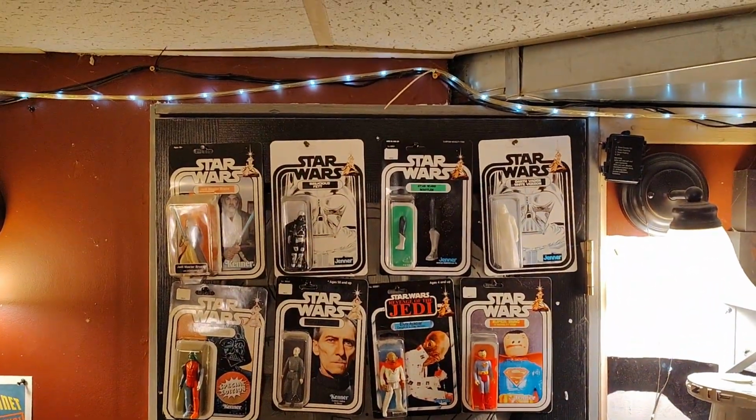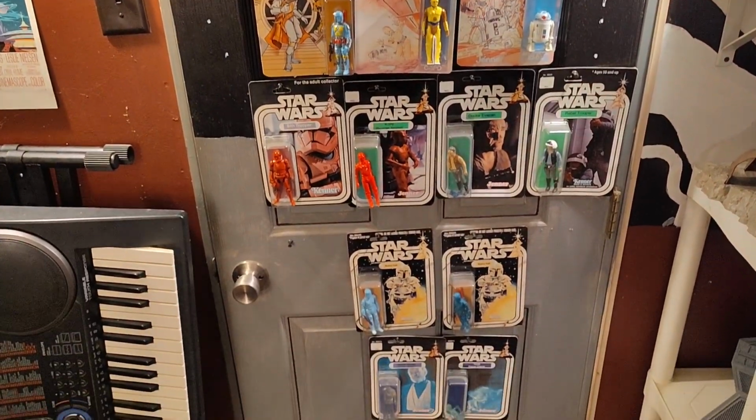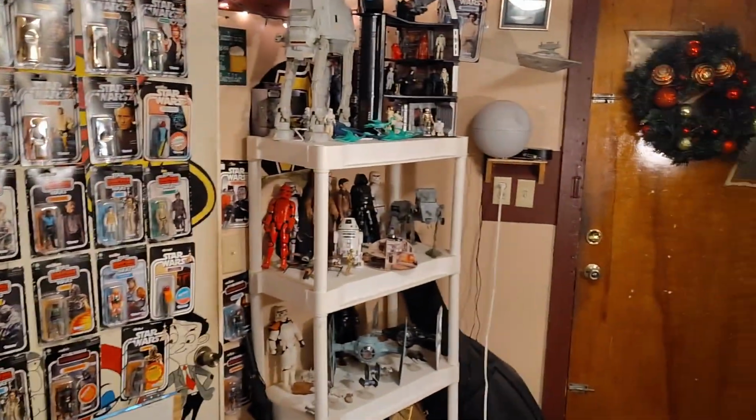But these are all my customs. Some are new, some are old, some I've had forever. Oh, there's a couple things that aren't custom on the bottom here. Yep. And, of course, back to my keyboard and the Stormtrooper helmet. That's about all I can show you in here that I can think of.